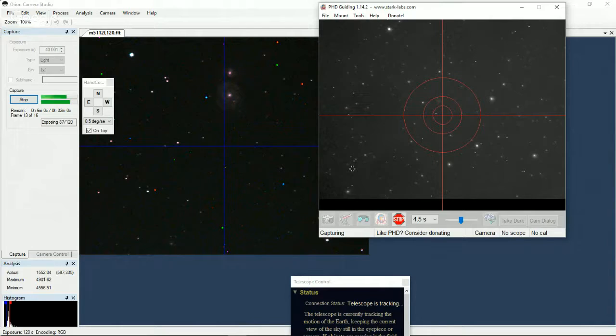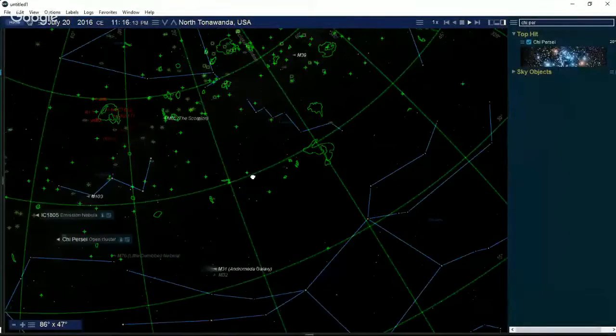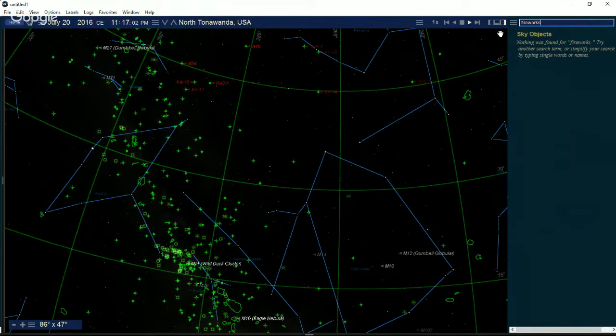So there are a couple objects. One of them I'd like to do when the moon sets is the Fireworks Galaxy. I don't know where that is on Starry Night. Let me see if I can pull it up super fast. Nothing. Okay. Here we go again with it. It doesn't find it with its common name, which makes absolutely no sense to me whatsoever. But if I type it in for my app on my phone, it will tell me exactly what it is. So if I type in fireworks, it makes no sense. Maybe there's a patch for it or something.